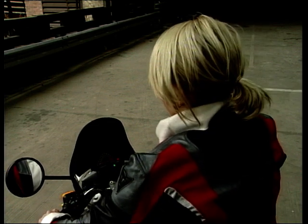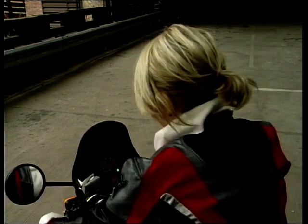Crack her up and she sounds a bit quieter than a monster. See what I mean? It's not quite got that growl of an Italian V-twin, has it? Might be a bit disappointing for some, but I'm quite happy with it.